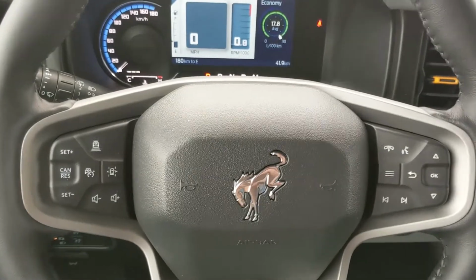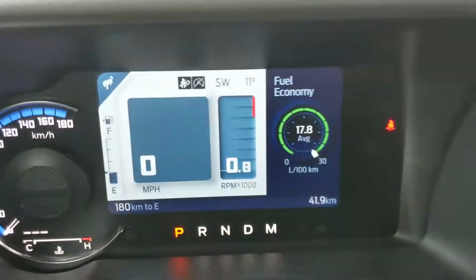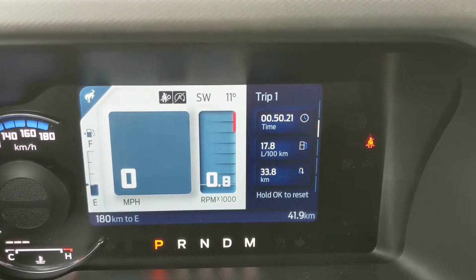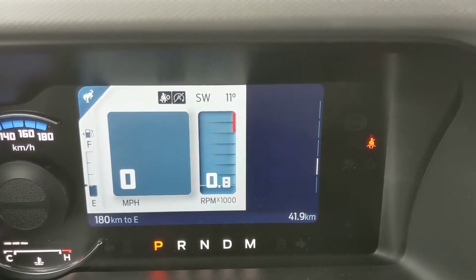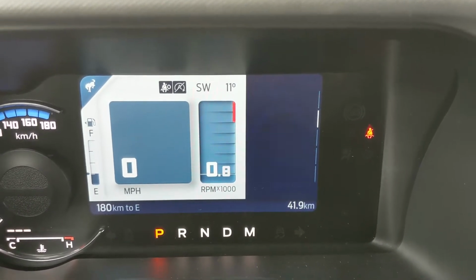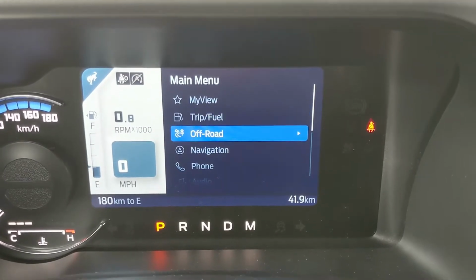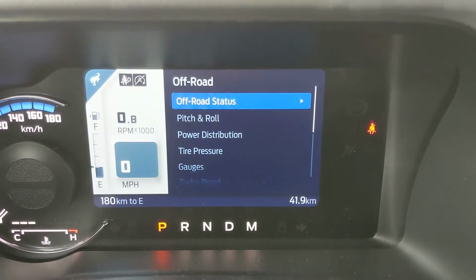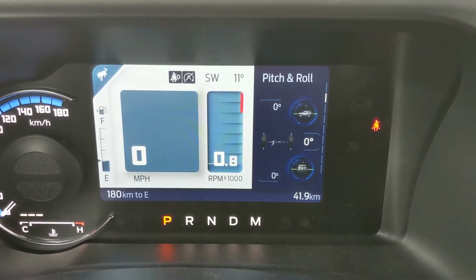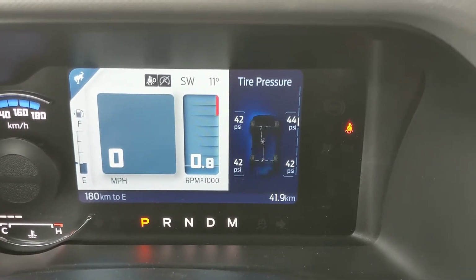Now, sitting in the vehicle with it running and looking at the steering wheel, on the right-hand side you have your controls for your center info screen, where you can cycle through your fuel economy, your trip 1 and 2 information, your average speed, and your auto start-stop status. Then you can exit out of that and go into your off-road status, settings, all of that. You can look at everything, all of your degrees and whatnot while you're on the trail, so you can keep a close eye on all of that.